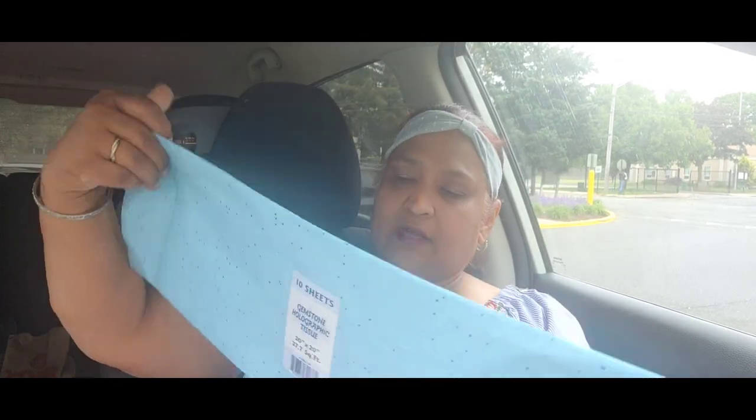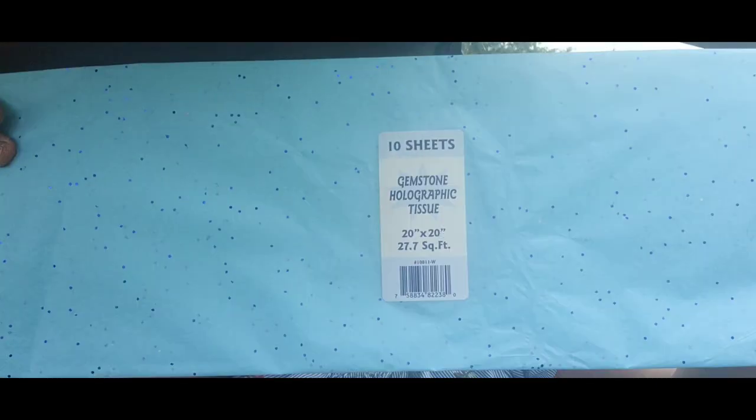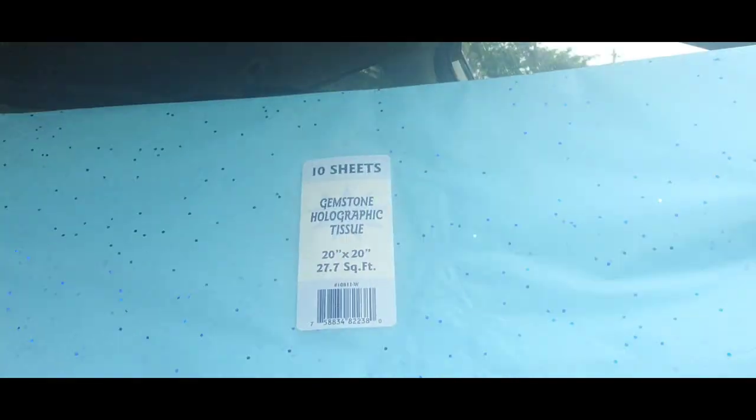The other thing I picked up, and they are absolutely gorgeous, is 10 sheets of gemstone holographic tissue. Look at that. This one is blue, and they are really holographic, absolutely beautiful. So I got that one.